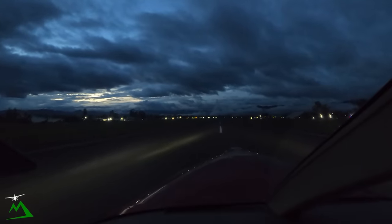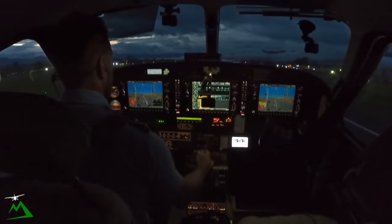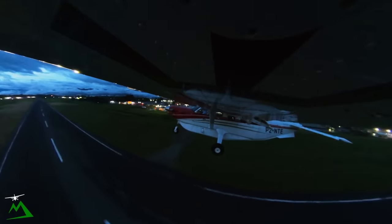Okay, torque is set, airspeed is alive. There's 15 continuing. There's rotate. Up over ITT, up to 740, a little bit more. Well, this is actually a lot better than I was expecting.